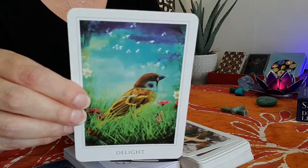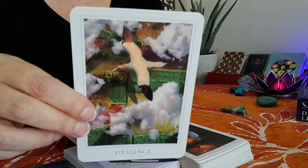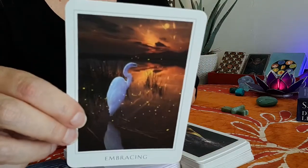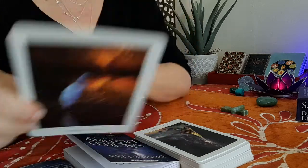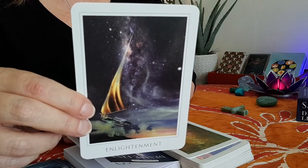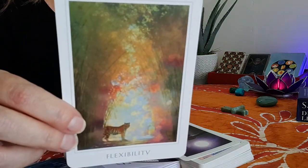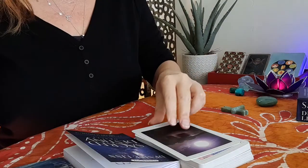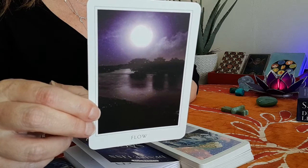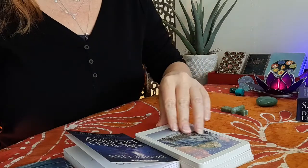Delight. Oh, that's gorgeous. Diligence. Very fitting there. Really nice card. Embracing. That's beautiful, isn't it? I think I could get lost in these cards for quite some time, actually. Enlightenment. Flexibility. The flow, the gentle flow of the water and the moon, the cycles of life, the flow of life.